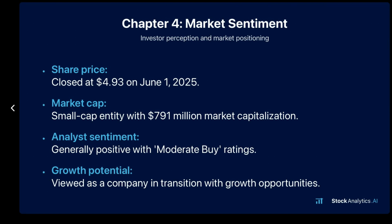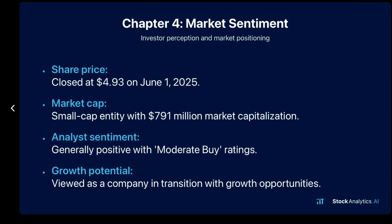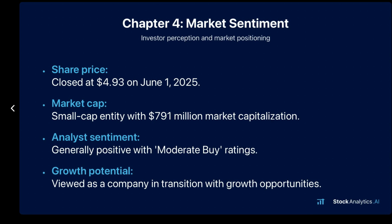Definitely check those out. Okay, moving into the second half of our deep dive. We've covered the business, the leadership, the financials. Now let's look at the external view: market sentiment, who owns the stock, and crucially, the key risks.